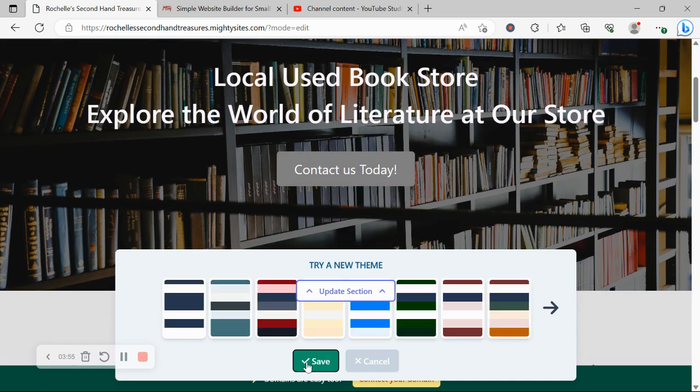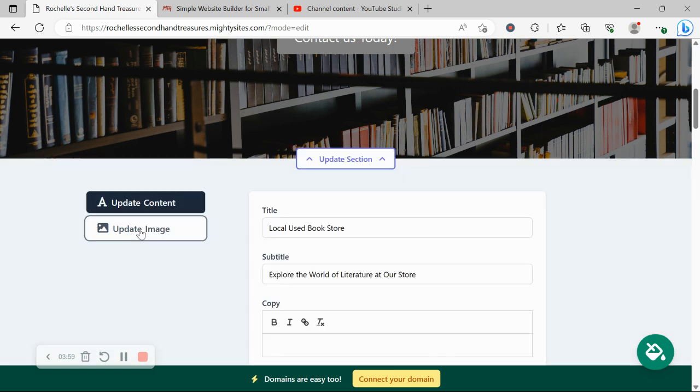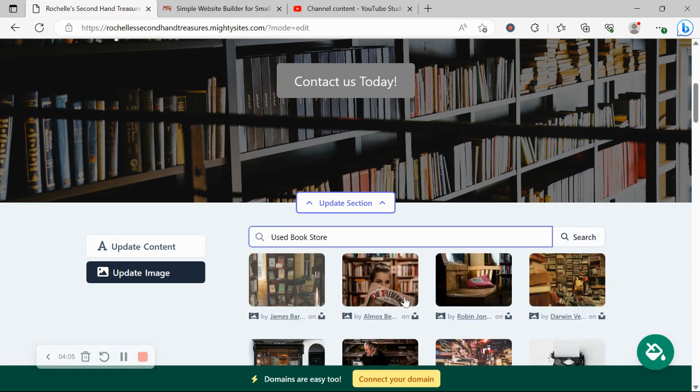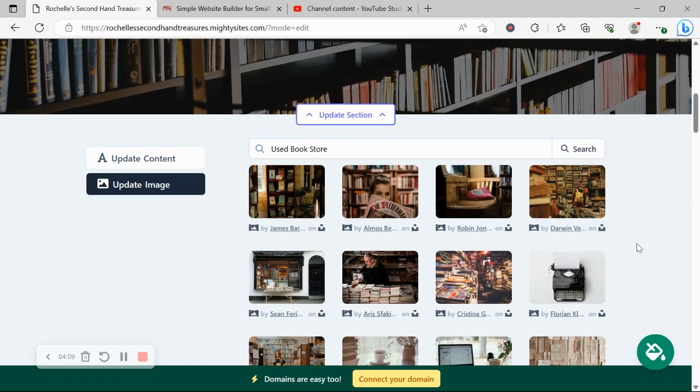Awesome. For each section you want to make amendments to, click on Update section directly underneath it. Head on over to Update Image. Browse your device and upload your own images. Otherwise, search through the photo library. Hundreds of images to choose from, and they're all completely free to use, as you can see.